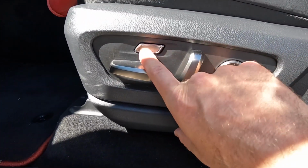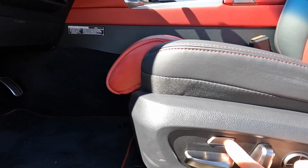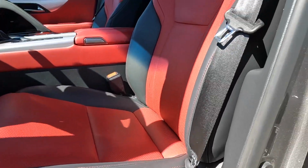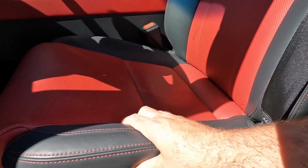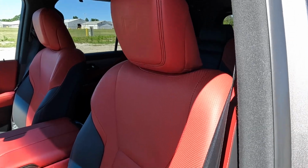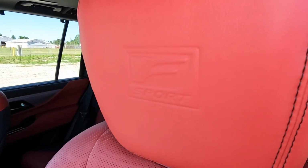The seat has many, many controls. This one right here is a favorite. It is thigh support. You can see it moving right there. You have the standard stuff here as well as lumbar support. The seats themselves have pretty decent upper bolsters and satisfactory lower bolsters, but the material is quite nice and generally speaking very comfortable.